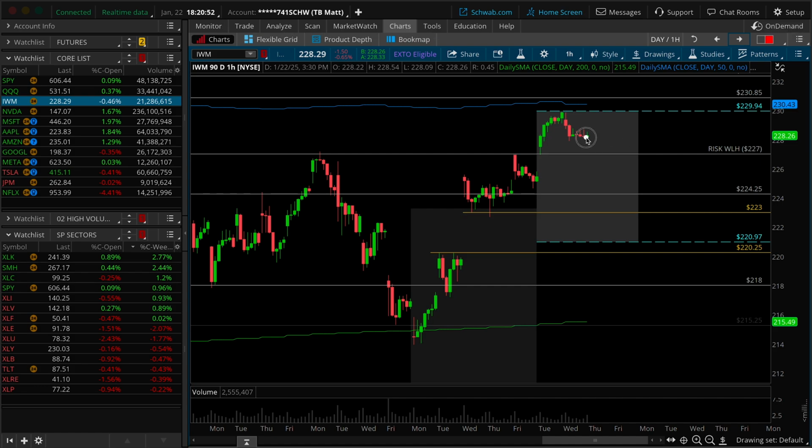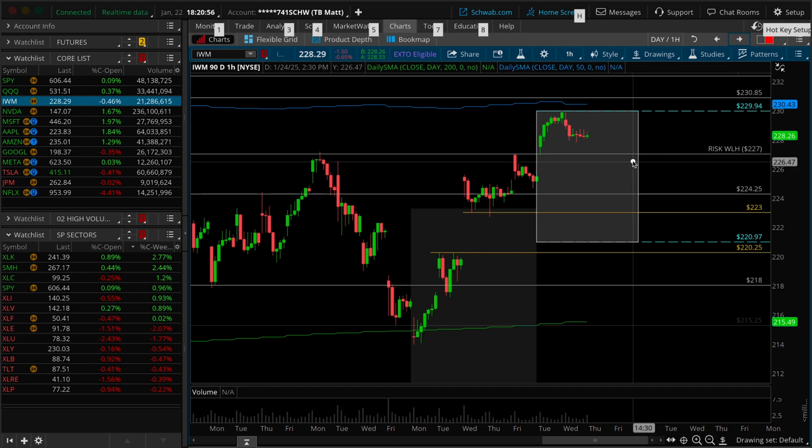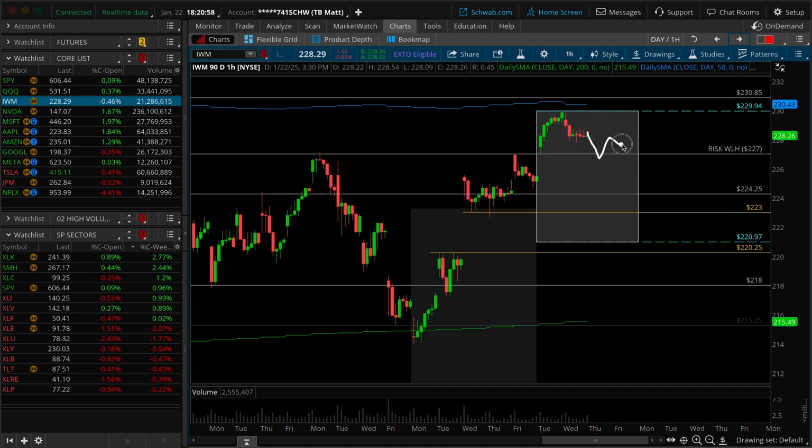So if we do start to see any support on a full hourly retest of 227, if we get buyers to step up here, let's say it looks like this, I would start to call for an inverted head and shoulders, right? And what should the target be? Right back to the highs, repair the improper end of the auction, which should be bullish at that point intraday.